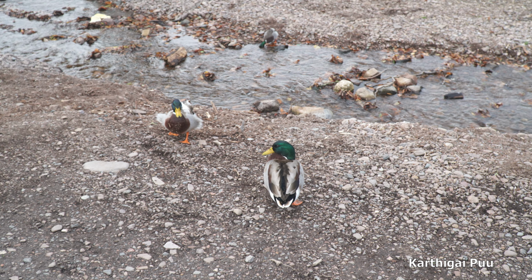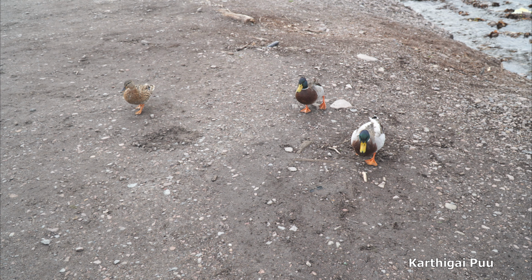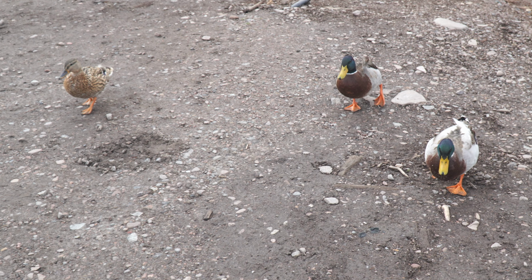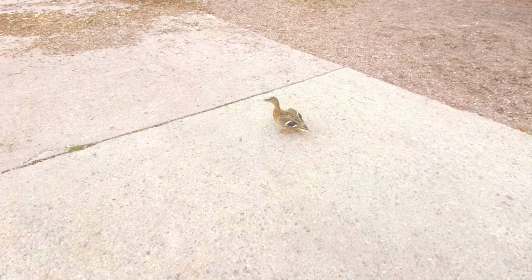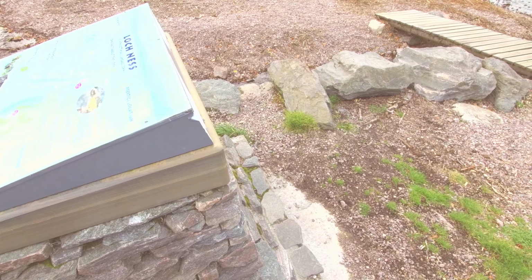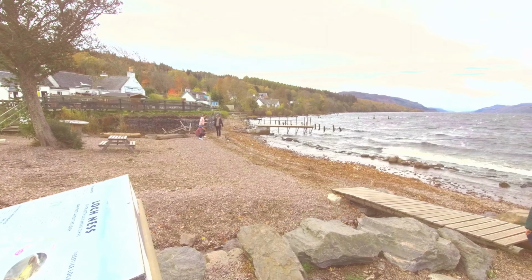As you approach Dores, you get a spectacular view of Loch Ness and a great picture opportunity. Then at Dores Village, there is the best beach anywhere on Loch Ness. And, for good measure, the Dores Inn is right on the beach. But don't drink alcohol and drive. The legal drink drive limit in Scotland is less than 1 pint.